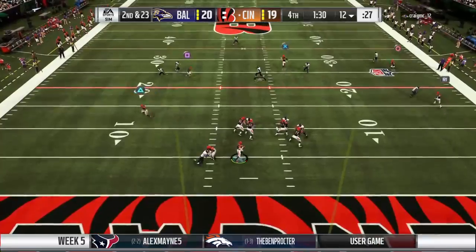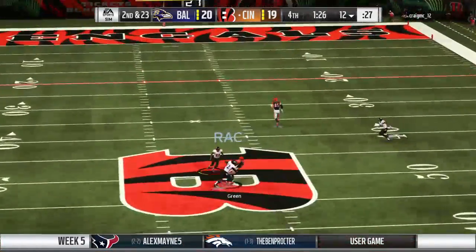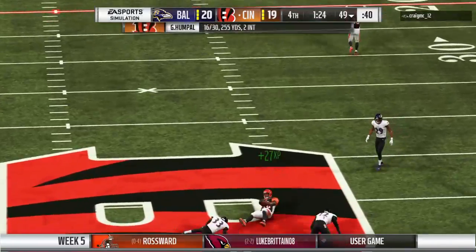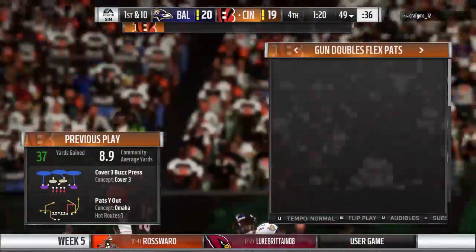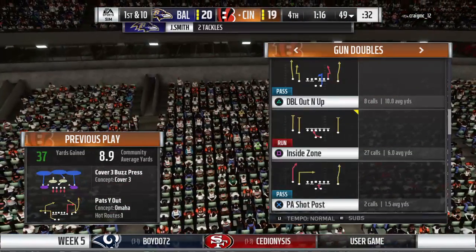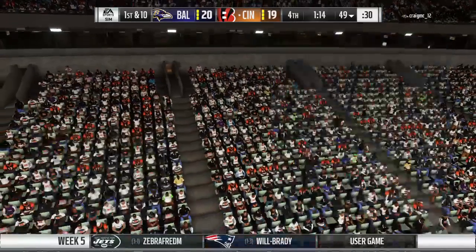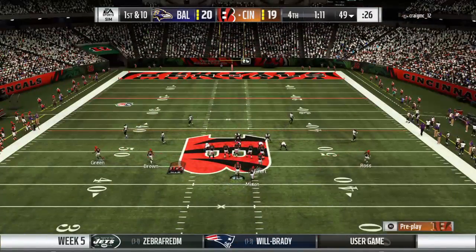They'll look to throw. Steps away to his left. Now, this is taken in. It's complete. And they nearly get this all the way to midfield. Mark him down at the 49. They give him a gain of 37. The big play has him all the way out near midfield for a 1st and 10.